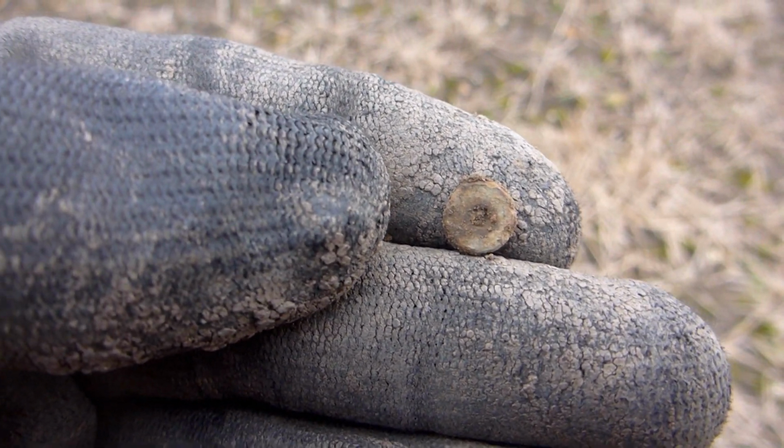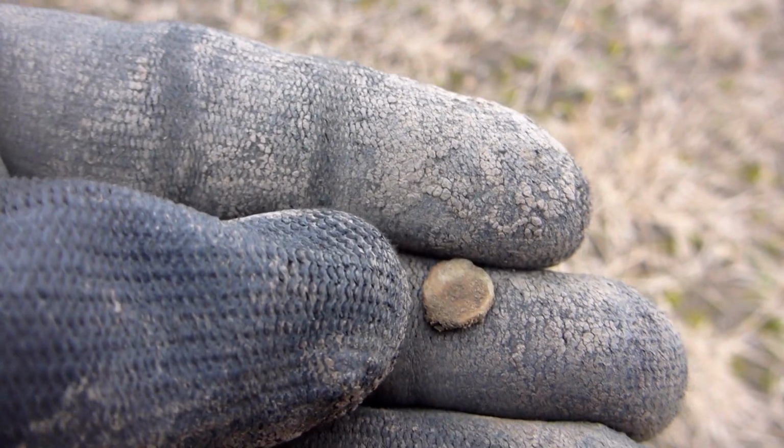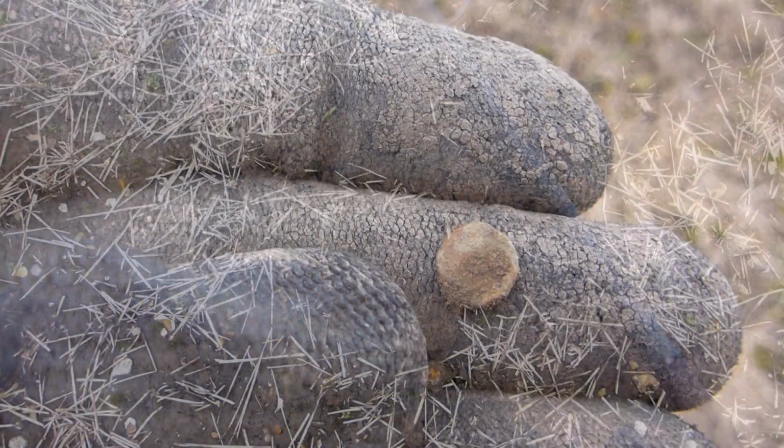There's one thing for sure, at least I've got confidence in the machine. Look at the size of that tiny little washer there. So if I'm picking these up, I'm sure that I'm not missing anything. There must be nothing here in this patch that we've picked today.